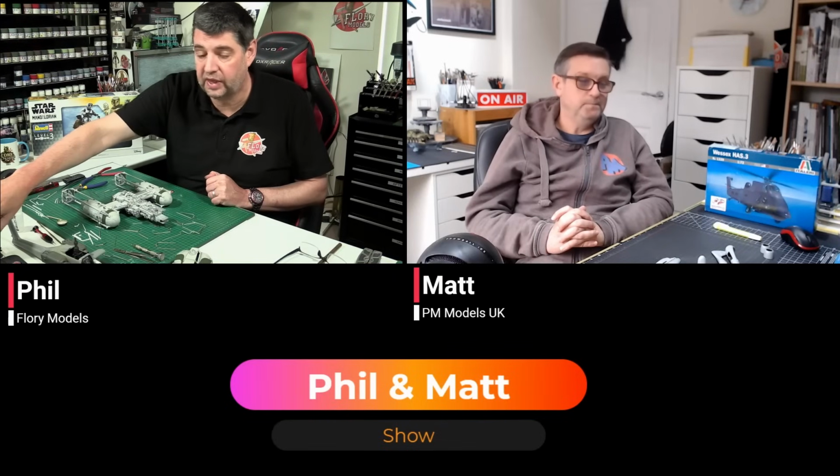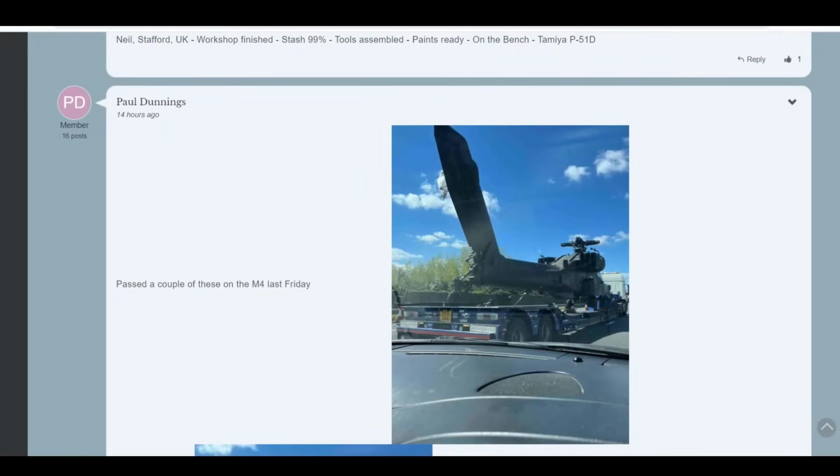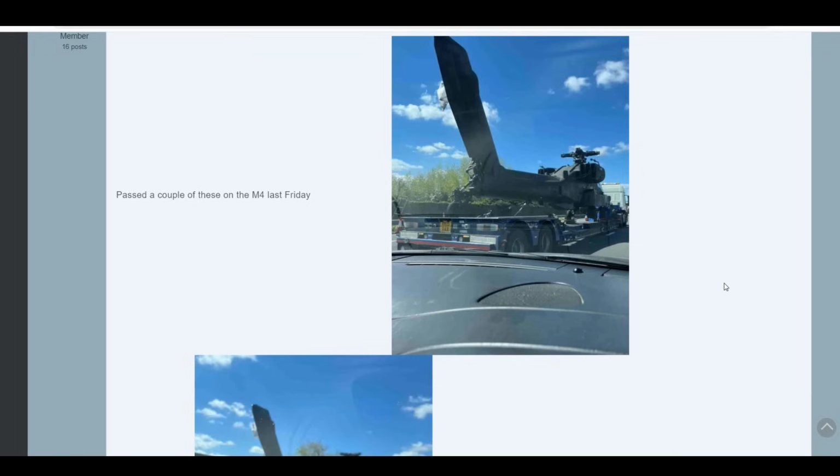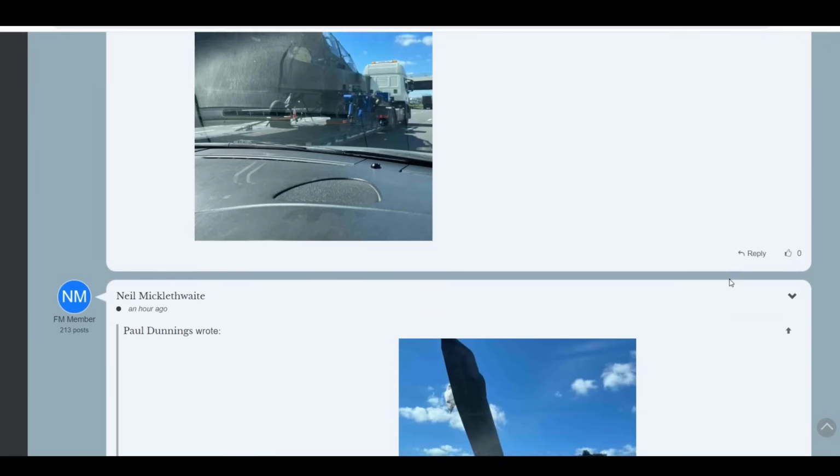Whilst we're just talking about that, one of our members posted up in the forum to say it's quite sad, but like I said, it's not totally sad. This is the old Westland Apaches being retired. So I'm pretty sure they're going off to Shrewsbury to die, probably. But anyway, they're supposed to be going in storage. But yes, this is the Apaches all going off now, because obviously they've been retired.